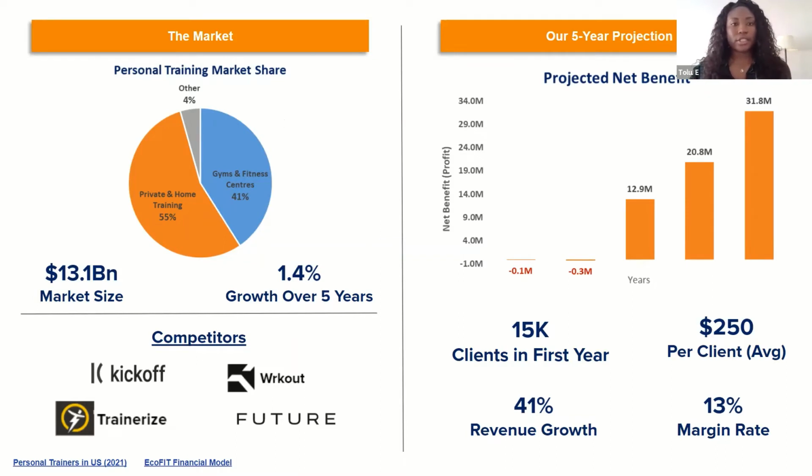In terms of the market share, the majority is actually in private and home training, which is where we're going to play. It's going to be 55% of the market share. Gym centers and fitness also have a large market share at 41%, and then other modes is 4%.